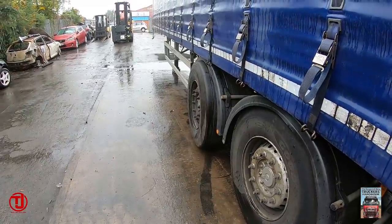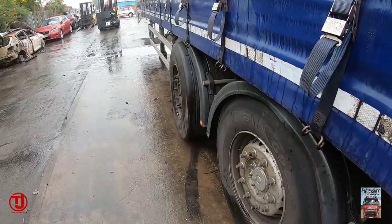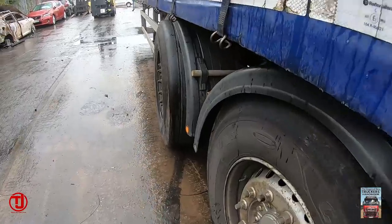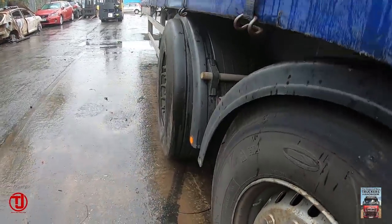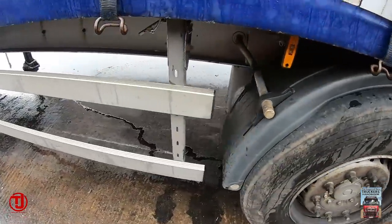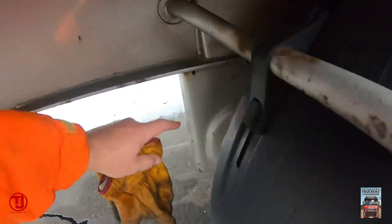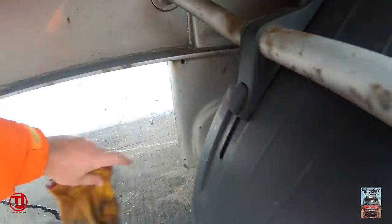The car's going to be loaded onto the transporter over there. Too wet, it's got no chance of getting that up there. But as you can see, how much that's pushed that out. It's literally snapped it off the axle. So this bit here, well, you can see that bit there on the other side is completely snapped off.